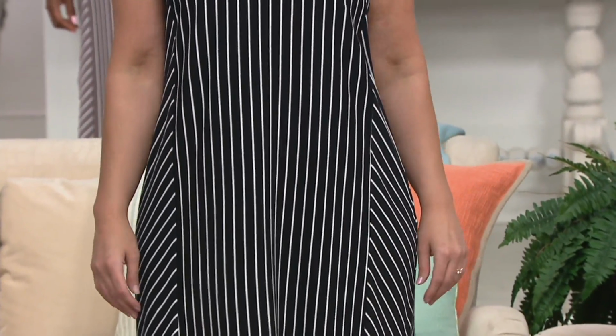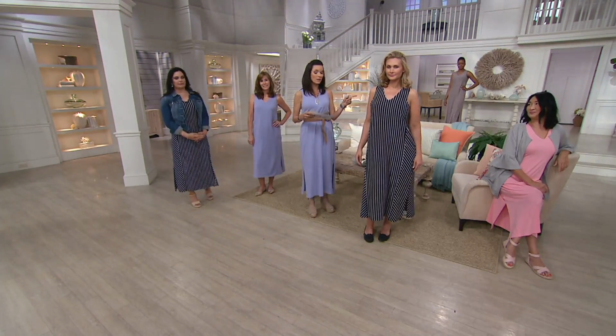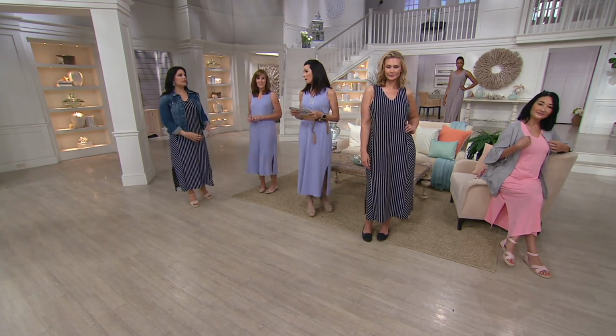And then Aiko. Hi, Aiko. Aiko is 5'8", and she is in the melon choice. And are you wearing the small today? Okay, you got the small on, and you chose to wear it with one of the cardigans that are coming up. Yes, that's our French terry cardigan.